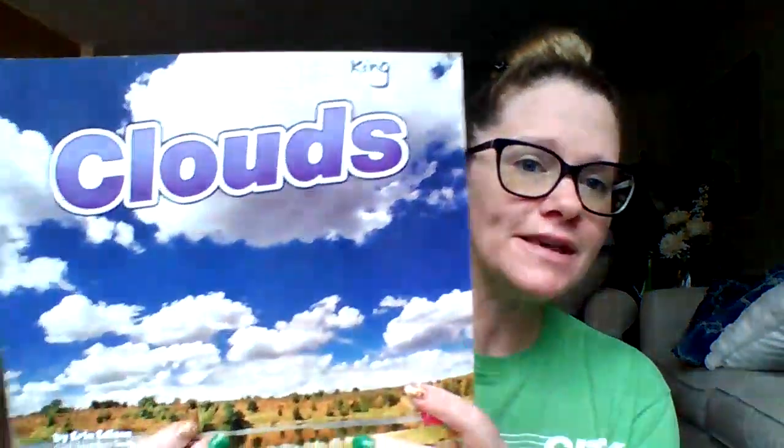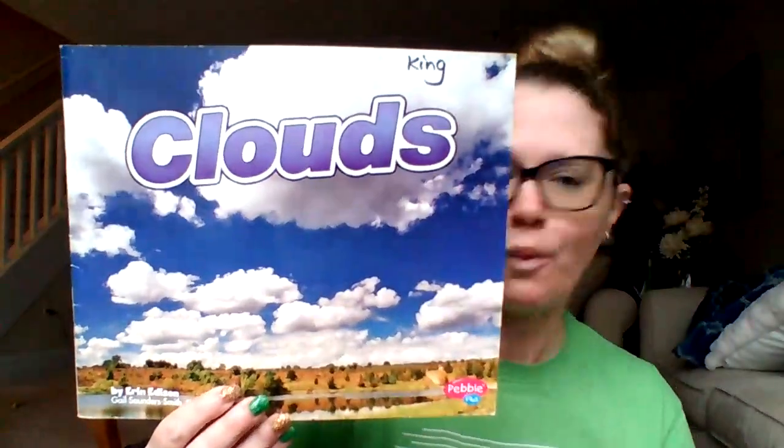I thought we would change gears a little bit. We've been reading a lot of fiction stories, which are super fun and always take us on a fun adventure. But I would like to pull in a little bit of nonfiction. So this book is about clouds. The title simply tells us what we're about to read about. Clouds. Look at those puffy white clouds. Aren't they beautiful? So let's see what we can learn about clouds today.